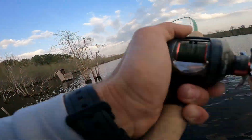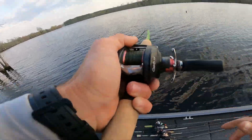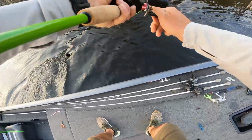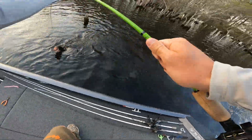Oh, there's a good one. There's a big one. That's the one we've been looking for right there. Oh, he's in my trolling motor. Oh, he's under me. All right. Whew. He almost got my trolling motor. That's a good one. God, he's got it like in the corner of his mouth, in the tip.